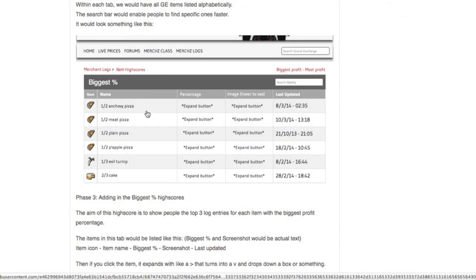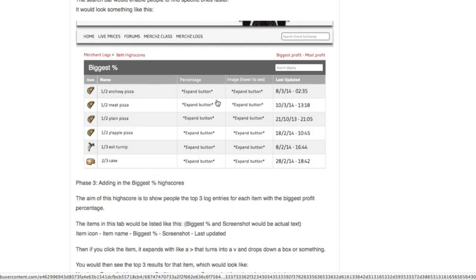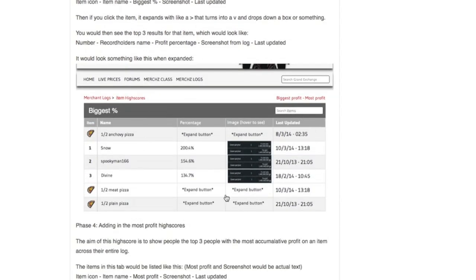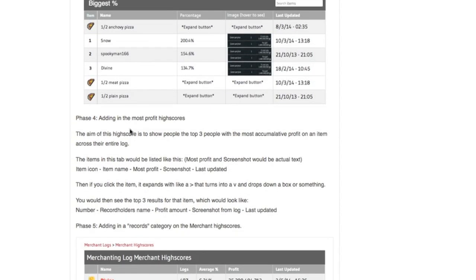So yeah, you can see all the items here with the expand button. He did it better actually than what I had suggested here. He just puts the record holder name in here and all that. So this is great. And then in the third phase, this is up to where we got now, the biggest percentage high scores, which is what we have, and he made that exactly that way, which is just fantastic in my opinion.